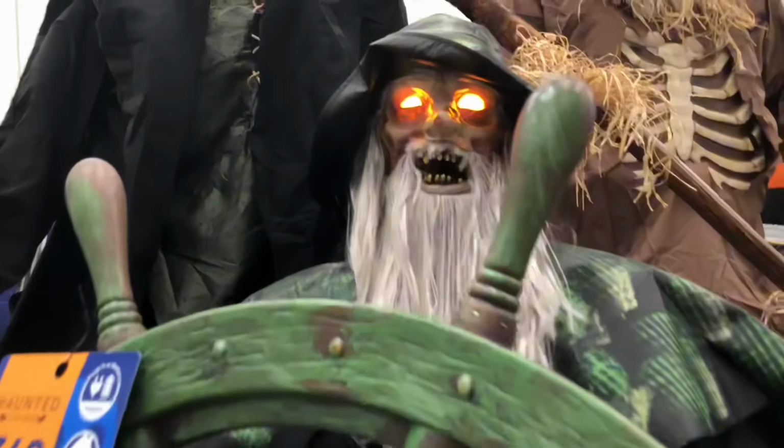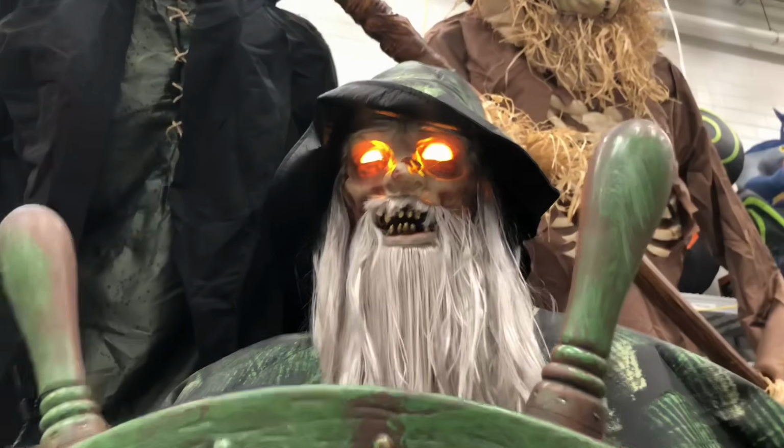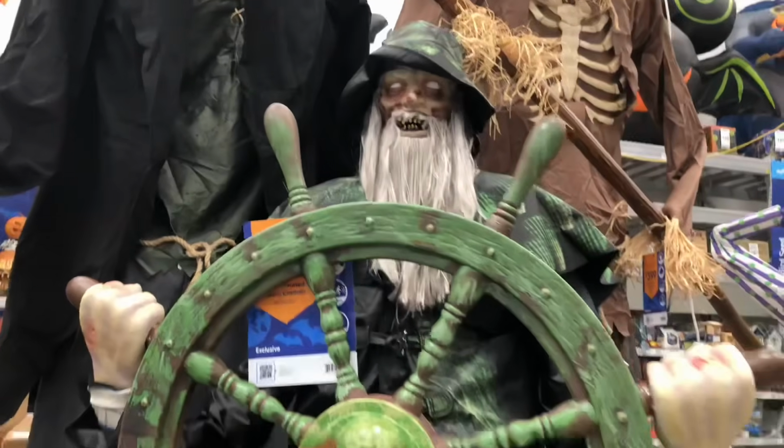Yeah, this dude is definitely another one of my favorites. I absolutely love the mug on that guy. Really creepy. Though he is definitely supposed to be moving the handle. Now he's driving the boat really fast. But yeah, that is really cool. Let's do him one more time.